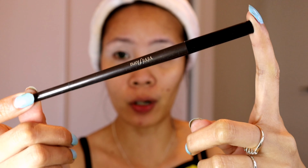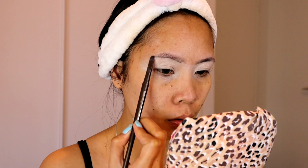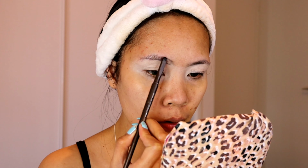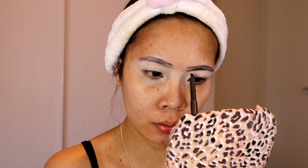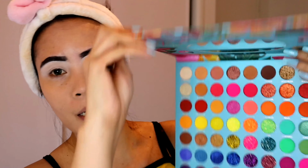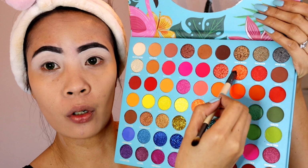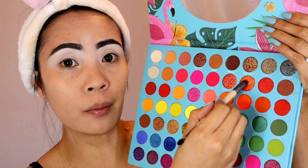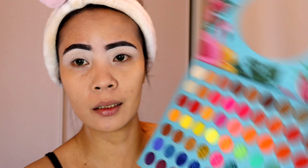Next naman ay eyeliner. Gagamitin ko tong BB Flora na eyeliner. Gagamitin ko tong Tropical Paradise na palette. And then kukunin ko tong orange na shimmer. And then I will just put it on my lid.